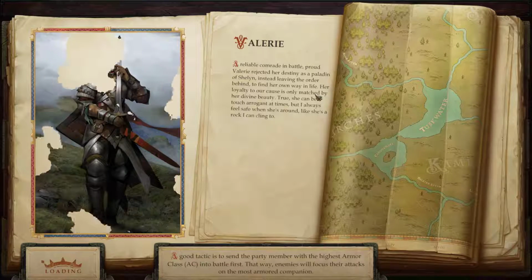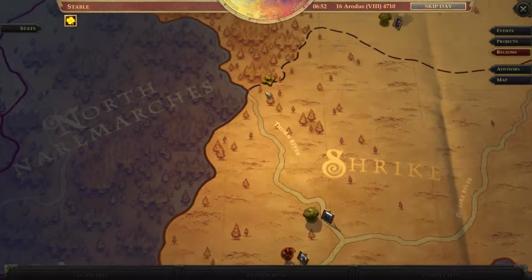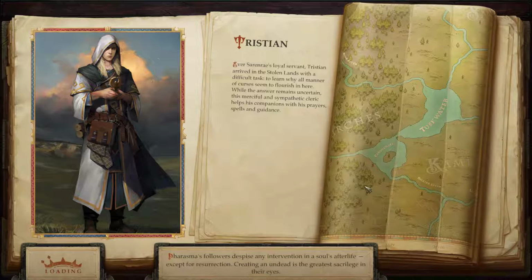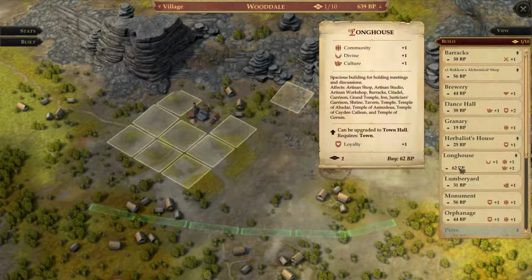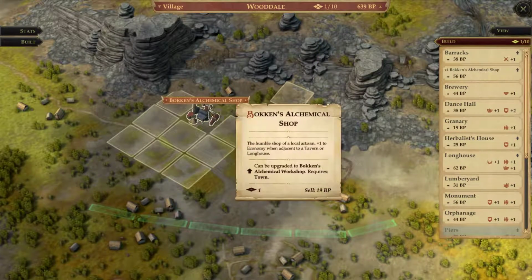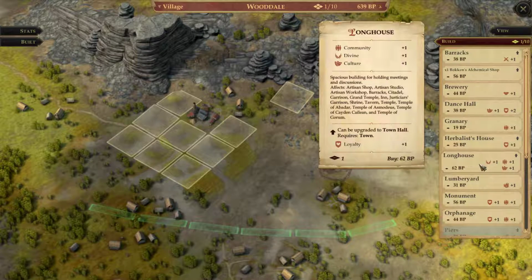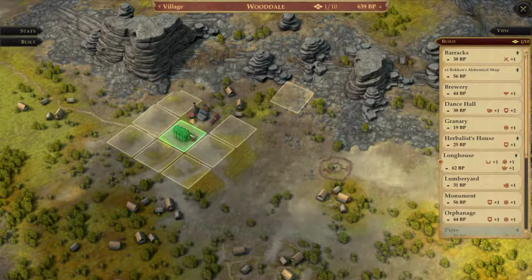Let's see what we can build in the settlement up here. Balkan's chemical shop is built. We can definitely do some more work up here. I did want to build a longhouse. +1 economy when adjacent to a tavern or longhouse. Longhouse, community, divine culture, plus economy. Yeah, I think we're gonna have to do that, right in the center of town. Boom.